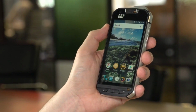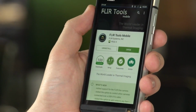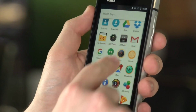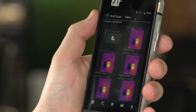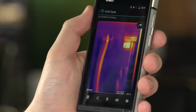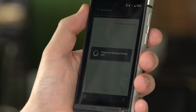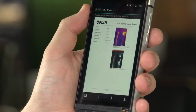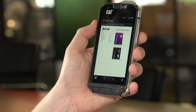To do more with thermal imaging on the CAT S60, you may want to download the FLIR Tools app from Google Play. Once you've downloaded FLIR Tools, you'll be able to find it in the app launcher. Start FLIR Tools and you'll see a selection of images that you've taken on the thermal camera. If you want to export one of these in a PDF report, you can select an image and hit the PDF generation icon in the bottom left corner. This will place that image and the original image, so the visual image, into a PDF report.